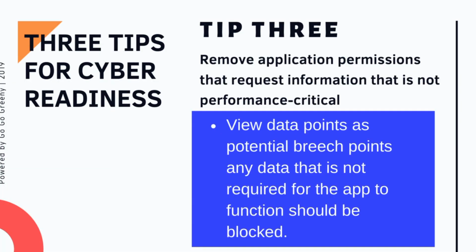And tip number three, remove application permissions that request information they don't need. If you have a weight loss app and the app is asking you for your address, your phone number, your contacts, that's not necessary for the functions of the application. And if there is a breach, like what MyFitnessPal had, everything that you have shared has now been exposed to the breach. So your contact list, your emails, all of your personal information, your photos, it can all potentially be at risk. So that's it for cyber hygiene today.